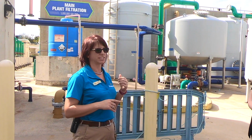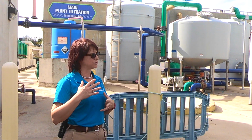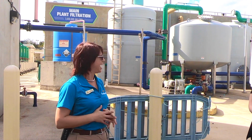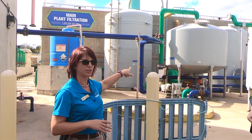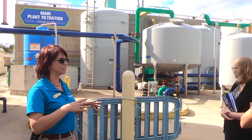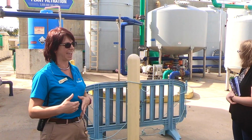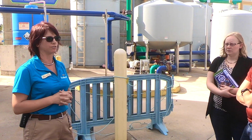Each of these filters get backwashed, which is reversing the flow every 24 hours. Each shift does a set of filters, and this right here is called a recovery filter, so it takes the dirty water and filters it and puts it back in front of the filters, and it gets filtered again. So the dirty water actually gets filtered twice, along with going to the ozonators.